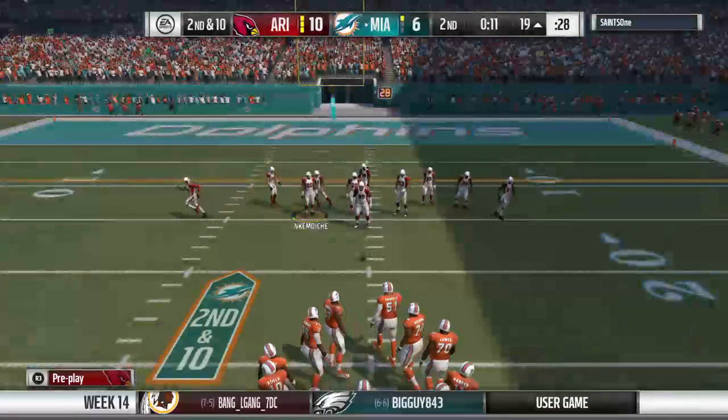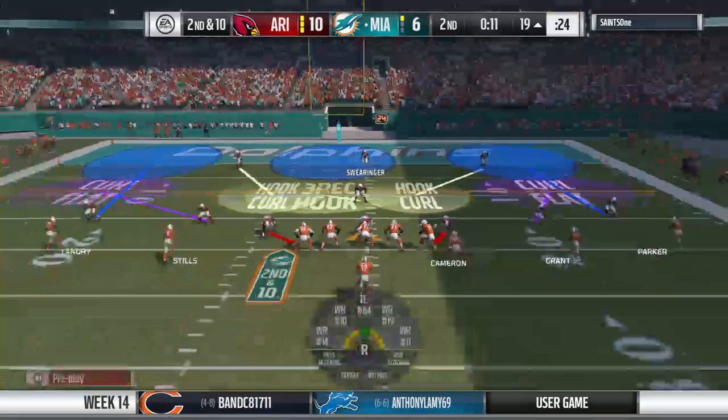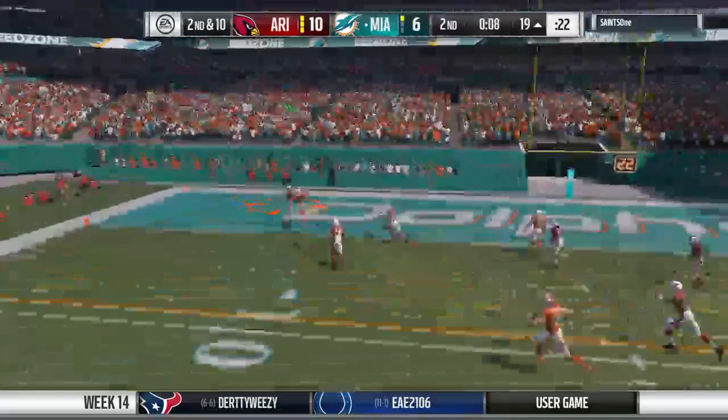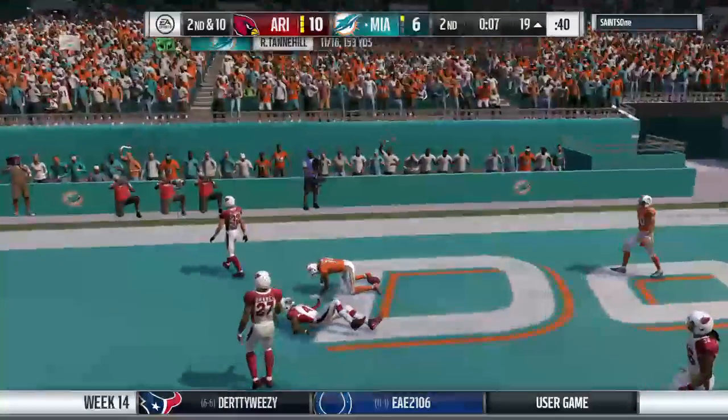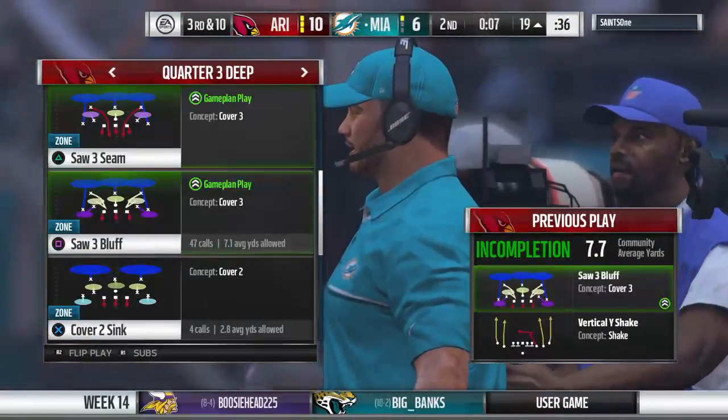Offense looking to avoid a 3rd and long. It's 2nd and 10. They come out 5 wide, 3 of them to the right side. Tannehill throwing again. And he can't hang on. That's definitely going to be one he wishes he had back. Incomplete in the end zone.